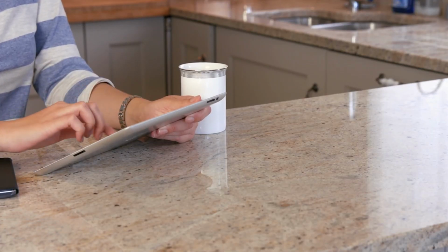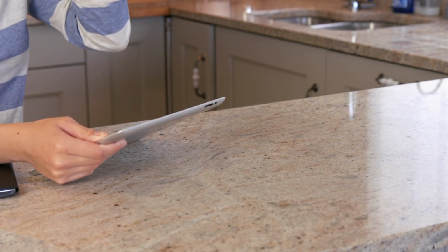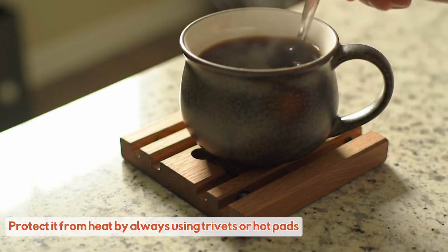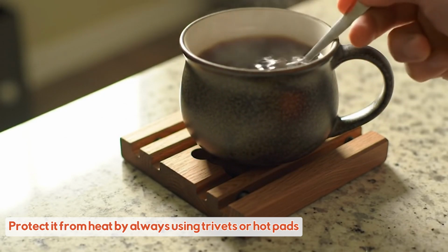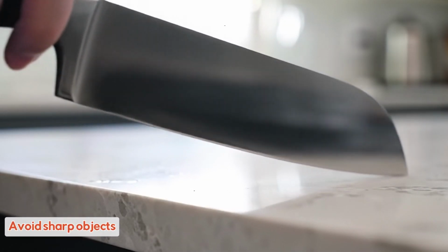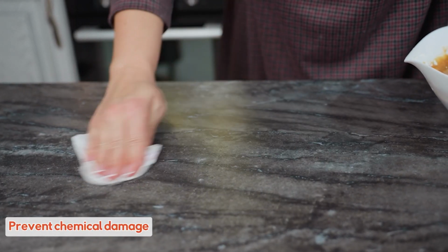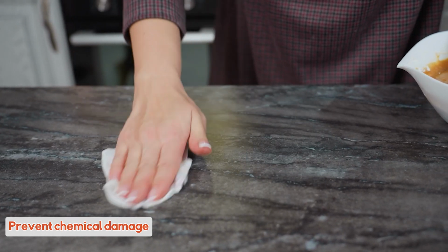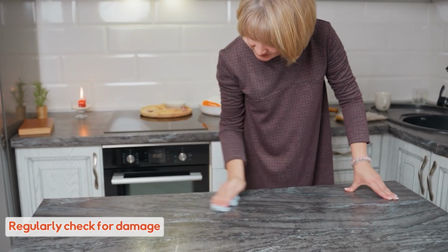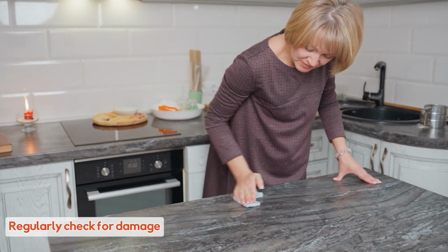Taking care of stains is important, but long-term maintenance will help keep your quartz countertops looking like new for years to come. Protect it from heat by always using trivets or hot pads. Never place hot pots directly on the surface. Avoid sharp objects, as quartz is scratch-resistant, but cutting directly on it can still leave marks. Always use a cutting board. Prevent chemical damage by sticking to pH-neutral cleaners and avoiding strong acids like oven cleaner or bleach, which can break down the resin. Lastly, regularly check for damage, such as cracks, scratches, or dull spots, because catching these issues early can prevent bigger problems later on.